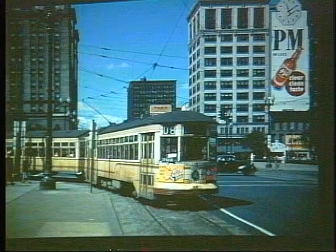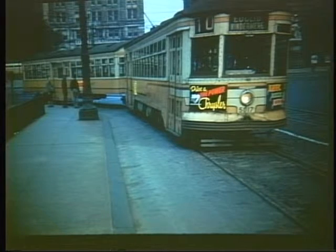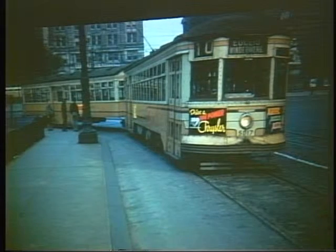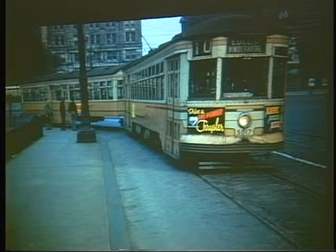In 1928, we had the two rooms and a bath type cars. And this is one of the cars. Notice the sign, Euclid Windermere. Leaving the quadrant, they called it Monument Loop. And of course, that's the quadrant that has the Soldiers and Sailors Monument, to make its trip up Euclid Avenue.